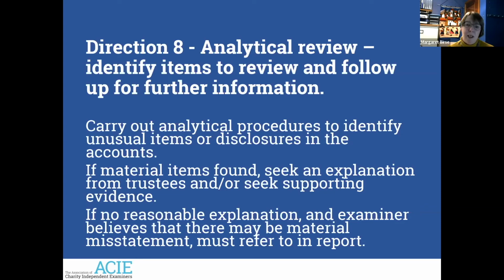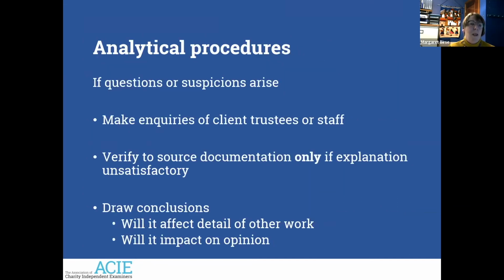Remember that an examination is a comparison of the accounts with the records. In most situations, you probably don't need to go back to the source documents, the receipts and invoices. You have a look at the fluctuations in values and perhaps have a discussion with the trustees. You may go back to the records, but you don't have to. So if any questions arise, initially make inquiries of the trustees or staff. Verify to the source documentation only if their explanation is unsatisfactory, and then draw your conclusions.